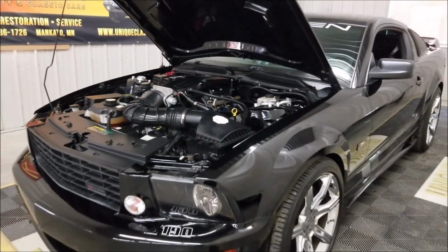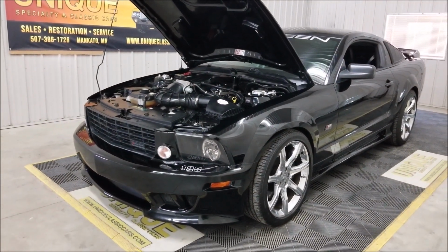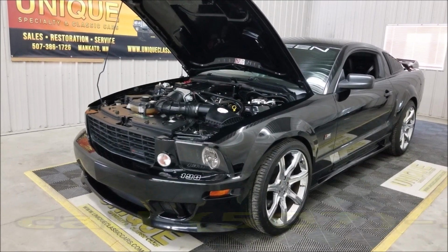So there you have it. 2008 Saleen Mustang S281 Supercharged Coupe. 465 horsepower. Fun car to drive.